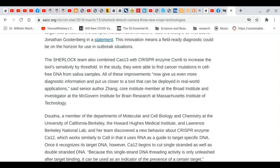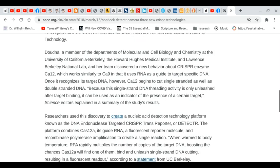The Sherlock team also combined Cas13 with CRISPR enzyme Csm6 to increase the tool's sensitivity by threefold. In the study, they were able to find cancer mutations in cell-free DNA from saliva samples. All these improvements now give us even more diagnostic information and put us closer to a tool that can be deployed in real-world applications. Oh, kind of like 2020. Yeah.